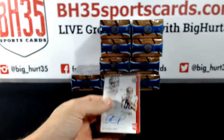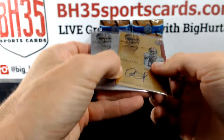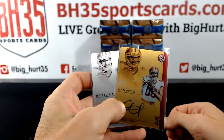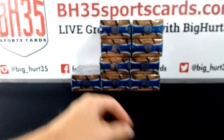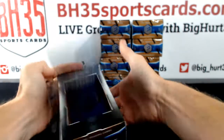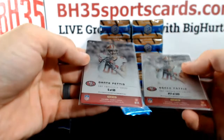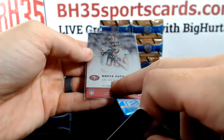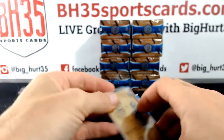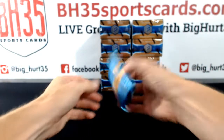Oh, I see. I think I get it. They're not numbered, but the parallels are the whatever that is. The element symbol. Nah, dude, I just looked. Oh, they printed the numbering on them? I guess because they couldn't stamp these. Alright. Well, you don't look at the back of cards that often anyway.